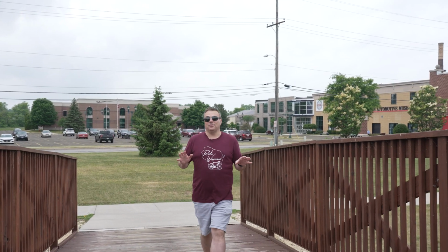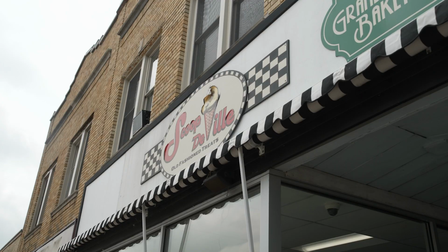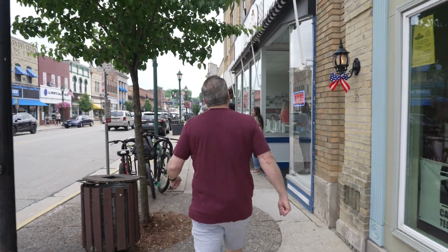You know, after a visit to the Wisconsin Automotive Museum, it gets you in a retro mood. There's a fantastic old school ice cream soda fountain called Scoop DeVille right across the river, and I'm on my way.